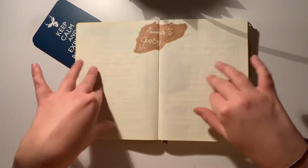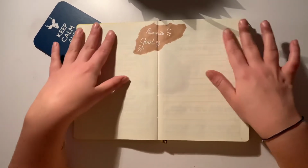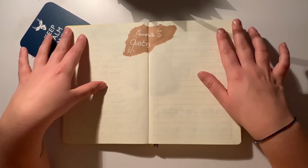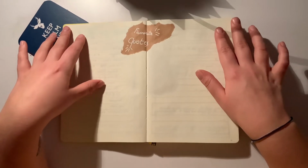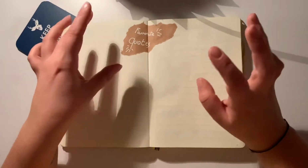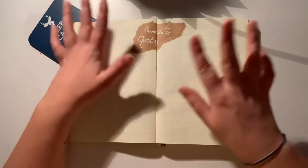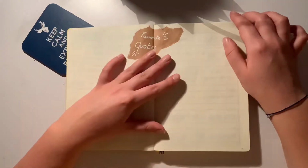Here is a double page where I'm going to put all my favorite quotes. It's really hard for me sometimes to find favorite quotes because sometimes I don't care. But there are some things that I really like, and I'm going to put them here, so it will look beautiful. And actually, it's a pretty simple page.